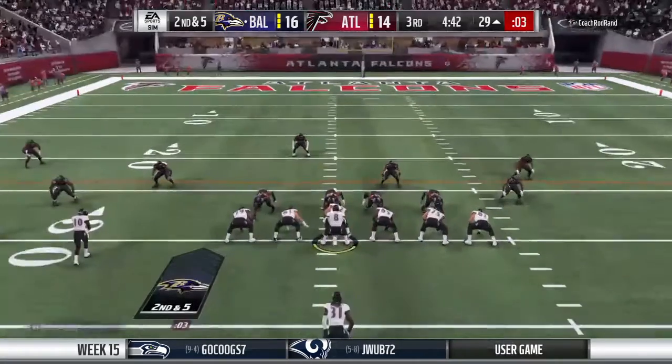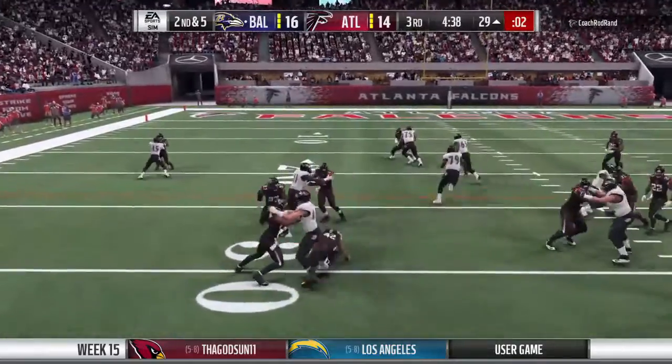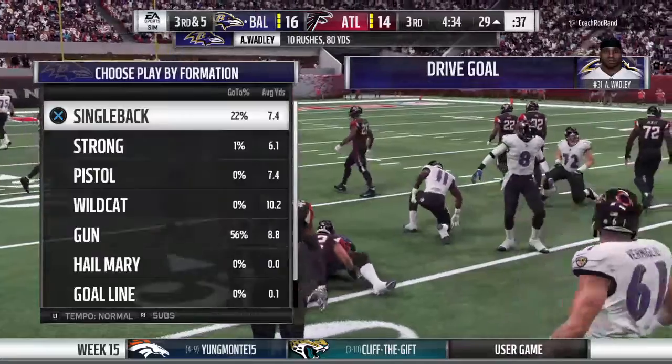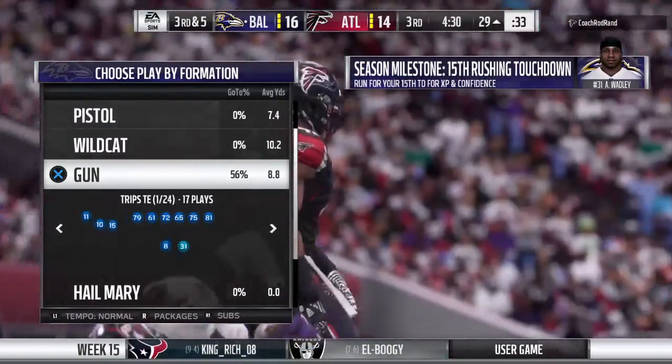Play clock winding down. Now they'll run it on the toss. Looking for a crease, can't find one. Stopped at the line of scrimmage. They'll say no gain on the play there, and now it'll be third down.